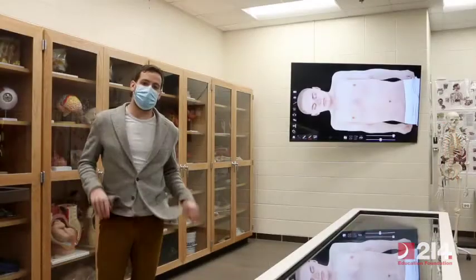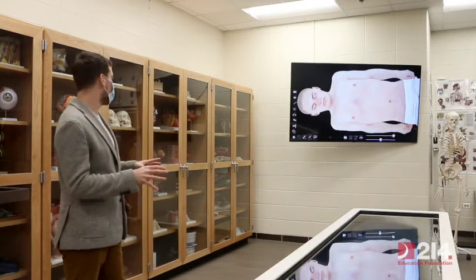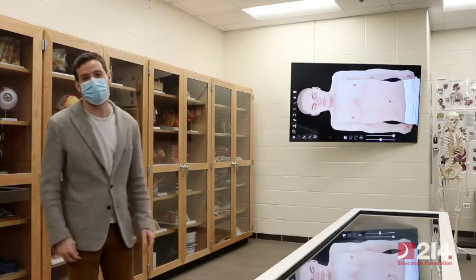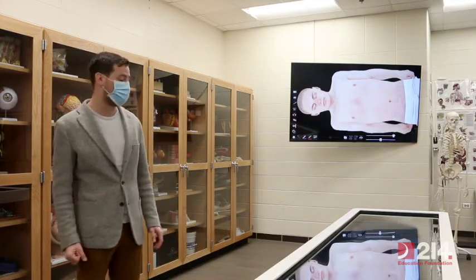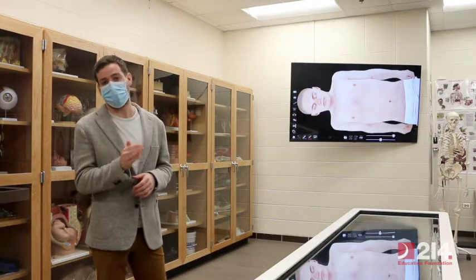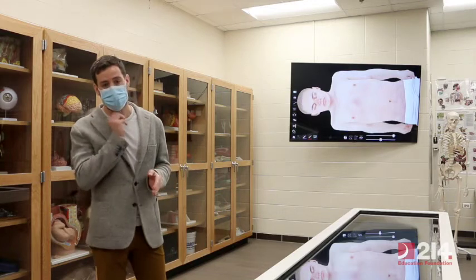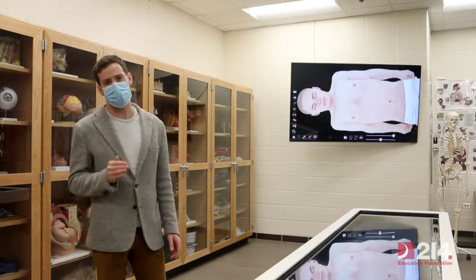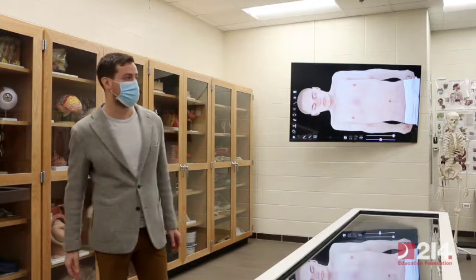So here we are in room 2 of our med lab, and all of the equipment that we have in this room was made possible due to the incredible donations that we've received from a lot of donors here at Buffalo Grove High School. This room primarily caters to our years 1 and 2 classes in the pathway. So year 1, we have exercise physiology students. In year 2, we have human physiology and medical terminology programs running.